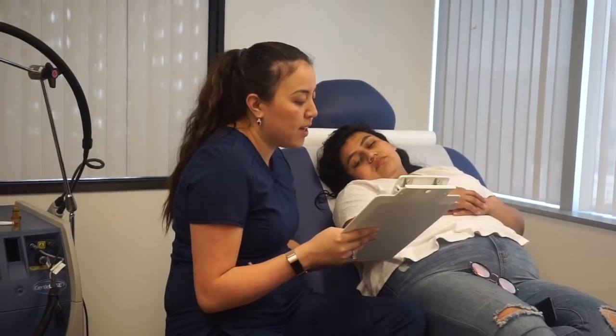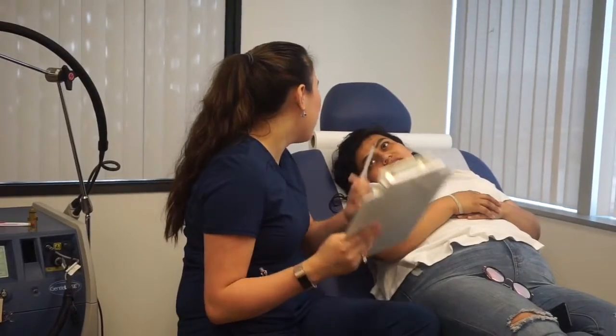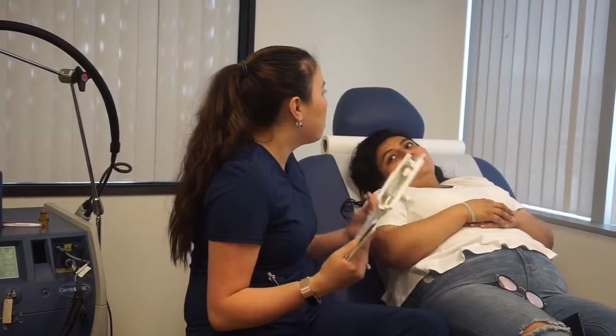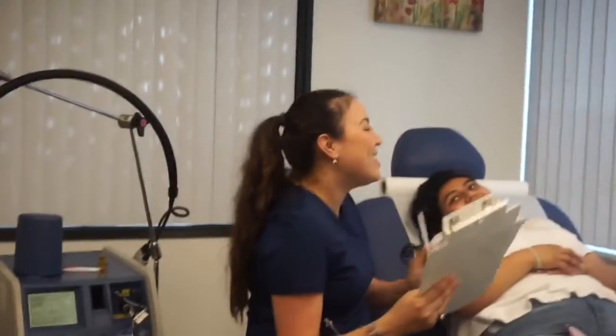You want to avoid sun exposure to any areas that you do laser. Obviously, I'm not telling you to become an inside person, but wear SPF every day. You should wear SPF every day generally, and it will help prevent wrinkles and sunspots. So you should just pick up the habit starting today.